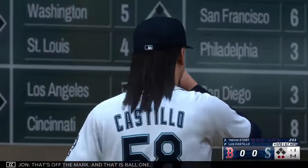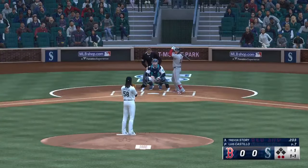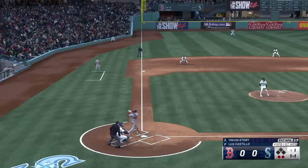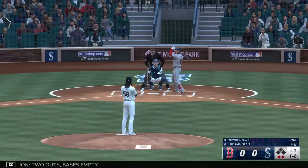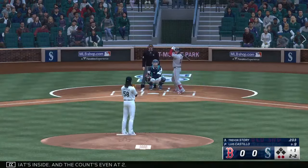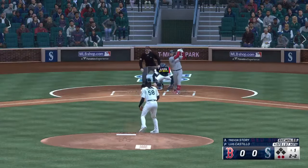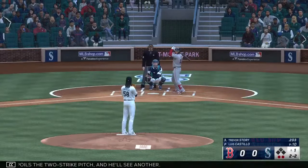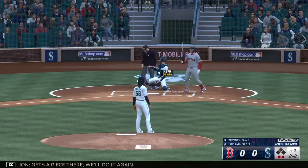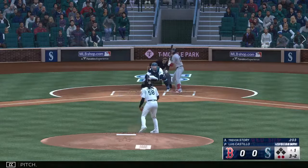That's off the mark, and that is ball one. Two outs, bases empty. That's inside, and the count's even at two. Spoils a two-strike pitch, and he'll see another. 2-2. Gets a piece there, we'll do it again. The pitch. No. And that one missing low.